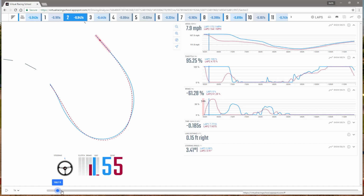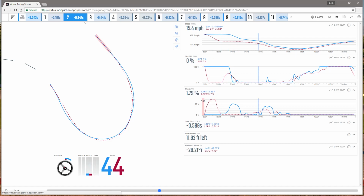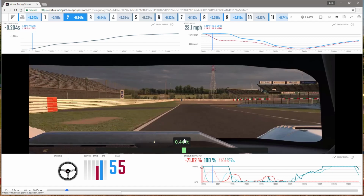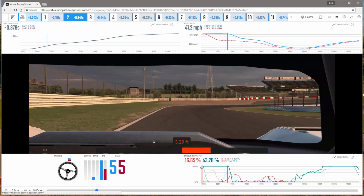So the biggest difference that we see here is the braking point. You can see where Eddie's going to be braking here at about 70% and much earlier, and I'm braking a little later with less braking. So you can see the significant gap in speed there. That's going to be the most significant difference in the time in these two sectors. If we look at where the braking point is, this is actually where he's starting to brake. And if we jump forward to where I'm starting to brake, that's going to actually be up to here.